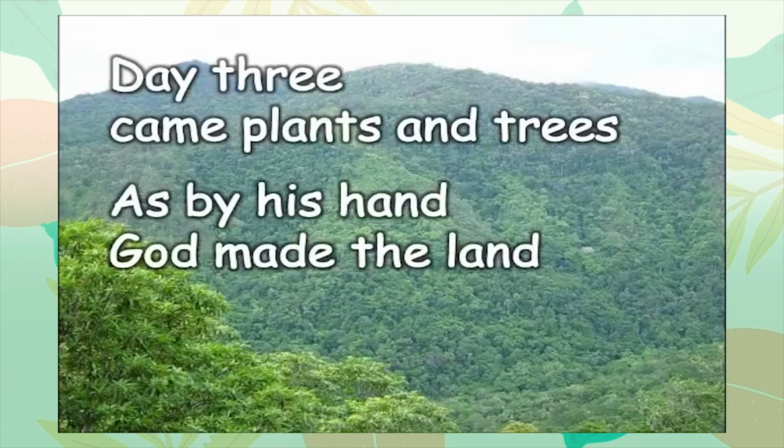Day 3, came plants and trees. As by His hand God made the land.